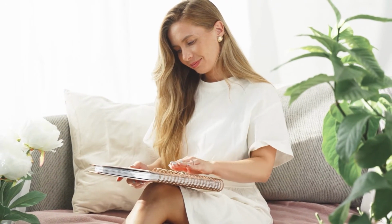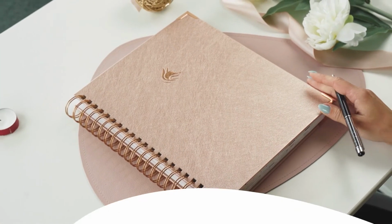We hope this wedding planner will help you plan your dream wedding, whatever it might be. So let your imagination roam free and get to planning.